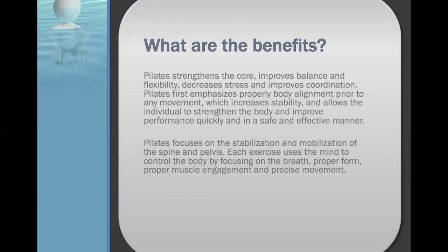It also increases stability and allows you to strengthen your body and improve your performance really quickly in a safe and effective way. Pilates focuses on the stabilization and mobilization of the spine, as well as the pelvis. And each exercise uses the mind to control the body. So, as I said, body contrology was the original name of Pilates. It was changed to Pilates after Joseph Pilates passed away in 1967. And we focus on the breath, proper form, proper muscle engagement, and precise movement.